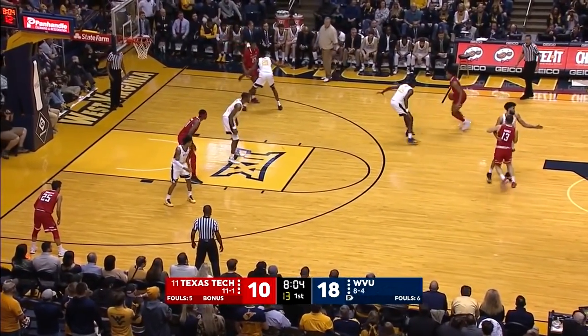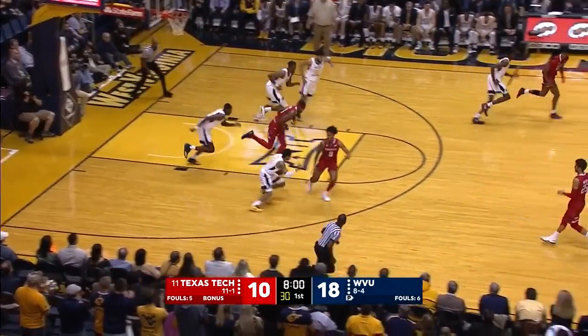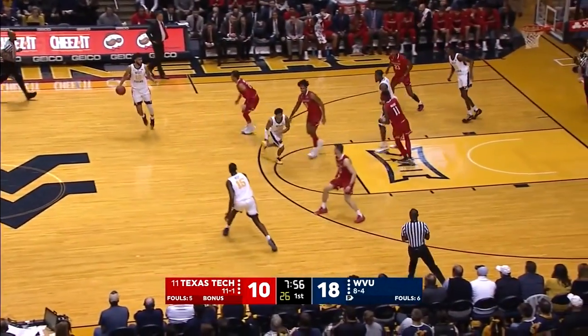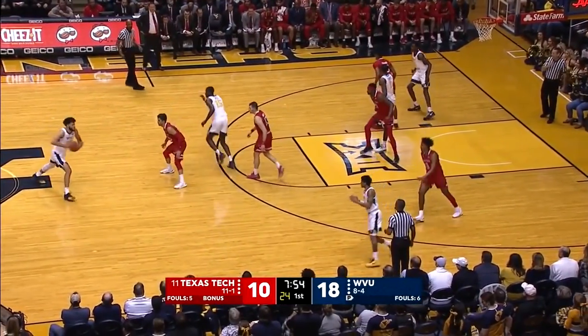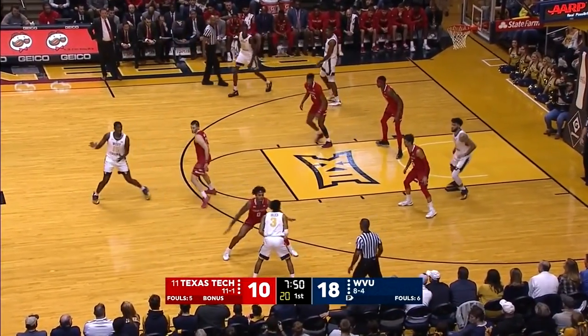This is Kyler Edwards, 4-star recruit. It was a pass intended for Owens, but off the mark. West Virginia ahead. Another 8 to go here in the half. 8-point lead for the Mountaineers.